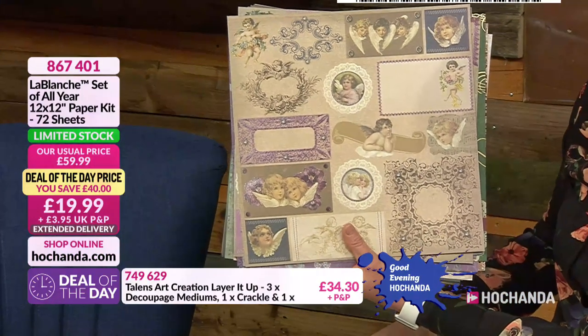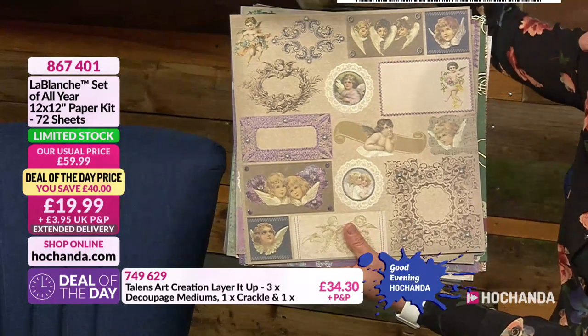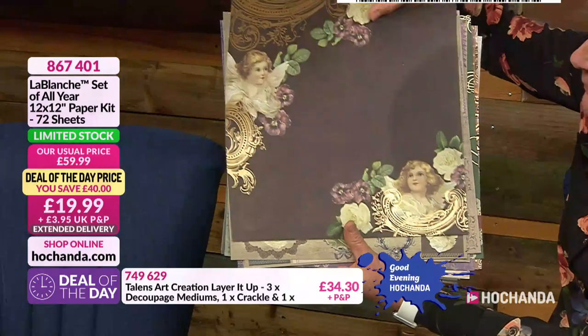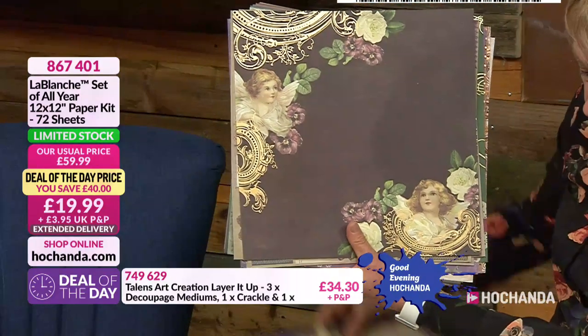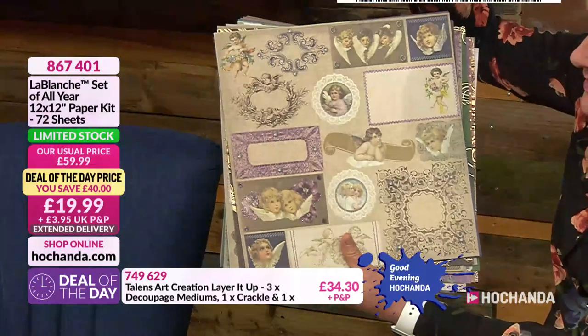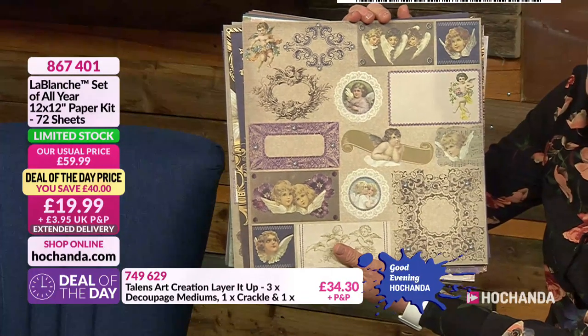They could actually go with your jewellery making wings that we had on the Sunset Specials, but you've only got a few moments left to get them. Again, you could use this at Christmas, you can use it any time of the year. Beautiful papers, designed so eloquently.